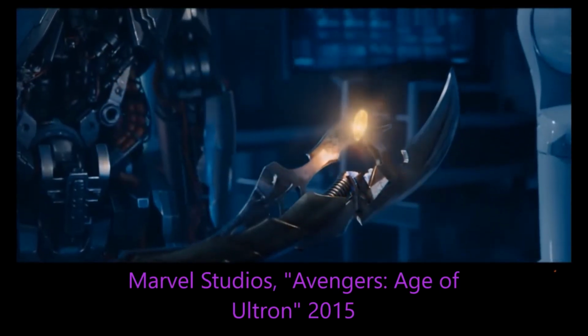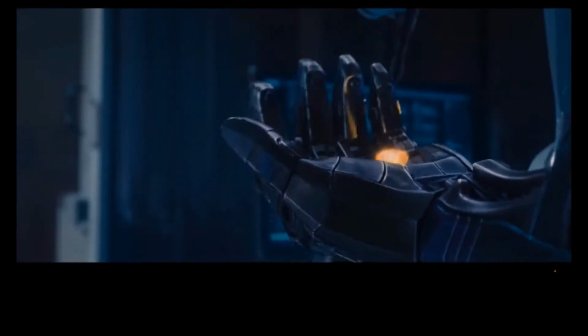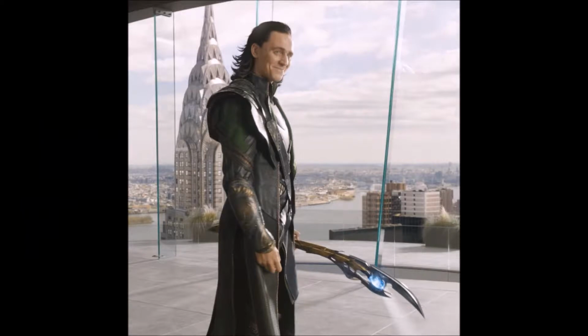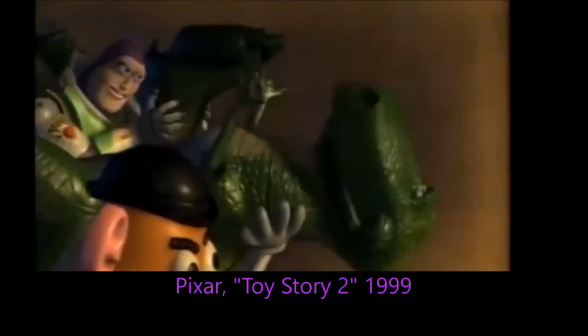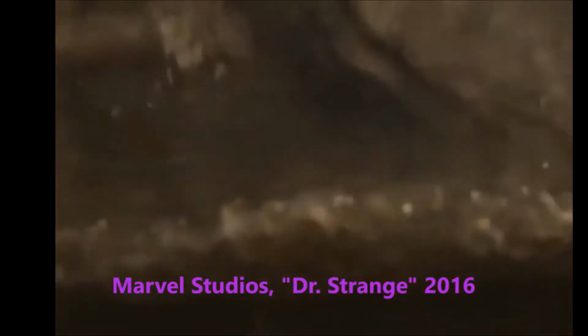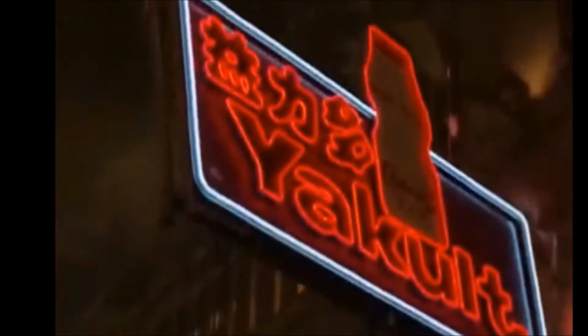The Mind Stone was formally introduced in Avengers Age of Ultron. However, we learned that it was active during the first Avengers movie, as it was residing in Loki's scepter, was briefly used by Ultron, and ultimately landed in the Vision's head. The Time Stone was revealed to be in the Eye of Agamotto, used by Doctor Strange to undo the damage in Hong Kong that Kaecilius' schemes with Dormammu caused, and remains in Doctor Strange's possession today.